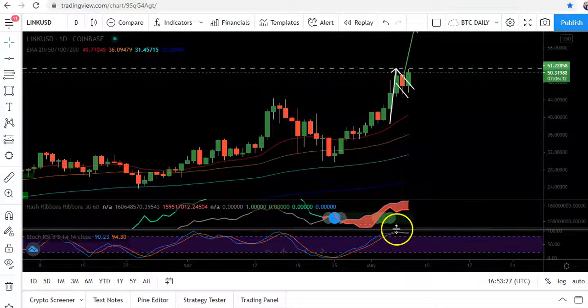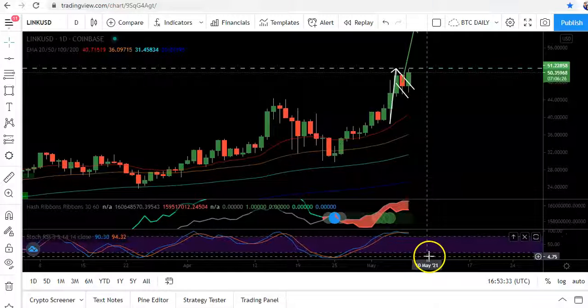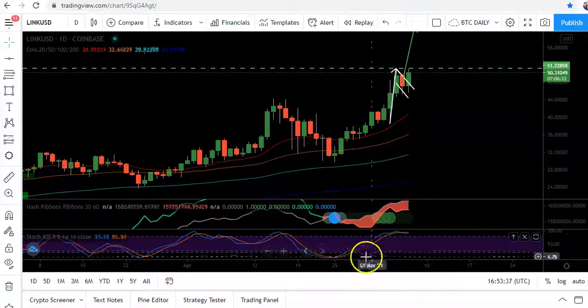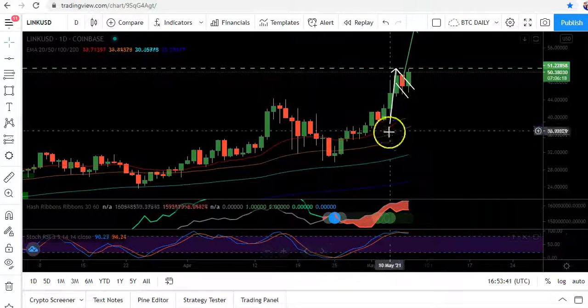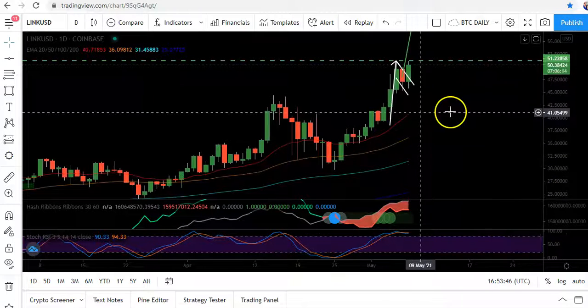Link, I think if you guys are looking to buy, we're pretty high on the RSI. I think we could come down some more again. So if you're looking to get into Link, I would wait till the RSI is low, like it did here, and then we should see a good run up there, guys.